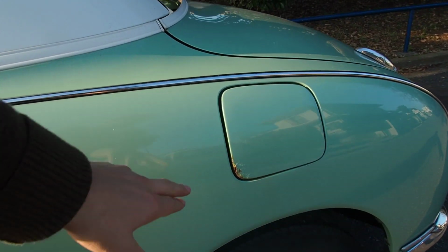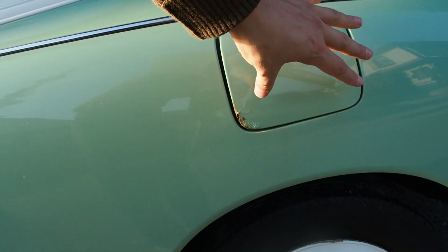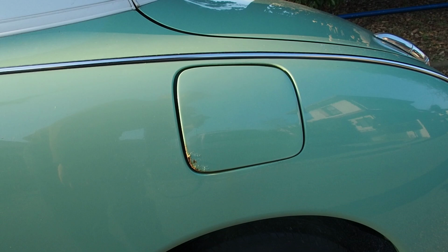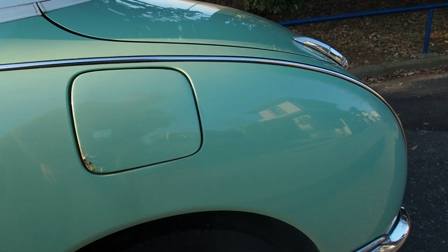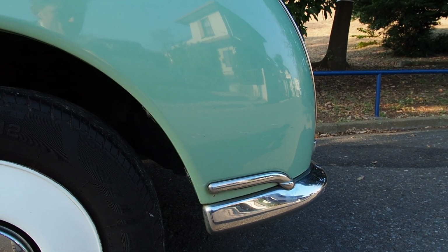The C1, luckily it's on the gas cap lid, so this piece here can be replaced fairly easily, and not something I would worry about. And then the A2 is not so bad. It's in an area that your eyes aren't naturally drawn to.